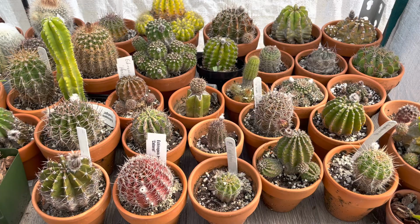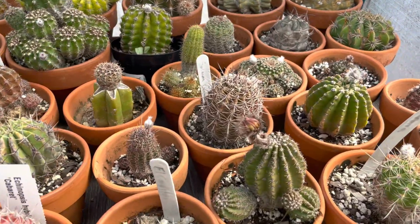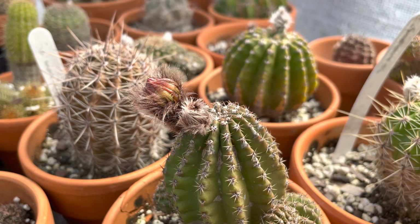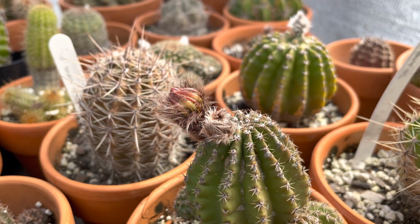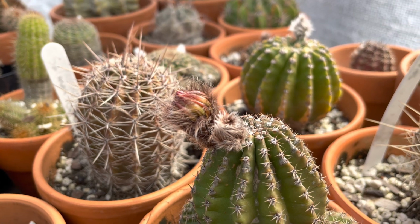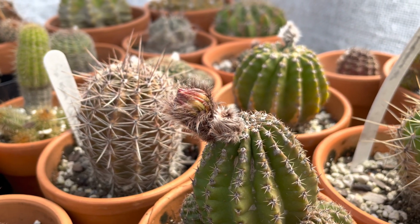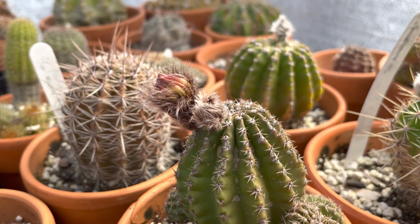And we're starting off with the Echinopsis. That big thing being this one right here. It's the first to have the sepals and petal tepals, whatever, come out of the hair, which means it's almost ready to bloom, probably sometime next week.